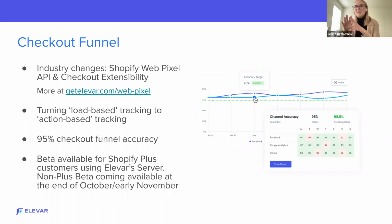Now we're taking the same action-based logic and applying it to lower funnel events. Those checkout funnel events: the initiate checkout, the add shipping info, the add payment info. The initiate checkout event was traditionally fired upon the first page of the Shopify checkout being loaded. Now, in this beta, the trigger will be Shopify creating a checkout for the customer. No more page load dependencies. An ad blocker can't stop Shopify from creating its checkout. So, a crazy win for accuracy. Right now we're seeing 95% checkout event funnel accuracy. I could see this going up to that same 99% accuracy as the orders once it's out of beta.